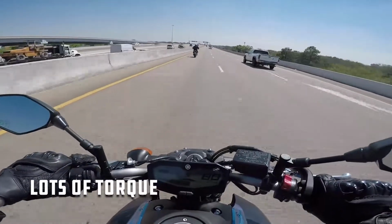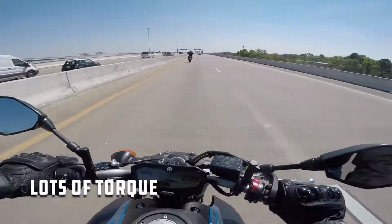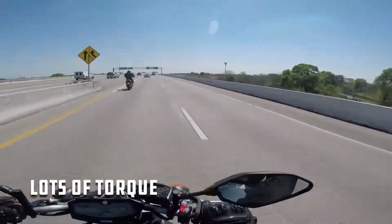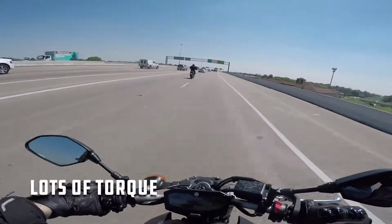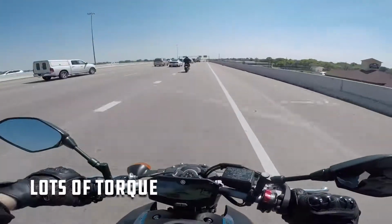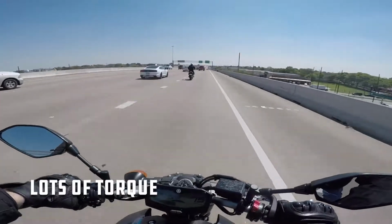Secondly, it's got lots of torque. Lots and lots of low-end torque. Lots of low-end power for wheelies and hooligan fun. But it kind of dies out in mid-gear, so you don't get a lot of top-end speed at all. Which, if that's what you're going into it for, it makes a pretty good beginner mid-level bike.